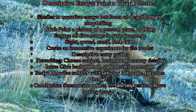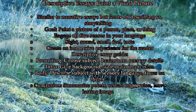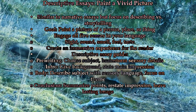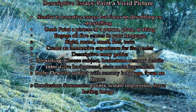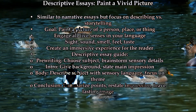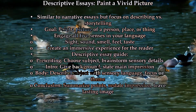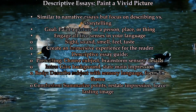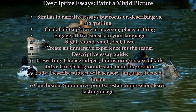Descriptive Essay Guide. 1. Pre-writing. Choose a subject. Brainstorm sensory details and observations. 2. Introduction. Provide background, state main impression or theme. 3. Body paragraphs. Describe subject in detail, use sensory language and figurative devices, focus on specific aspects and contribute to the overall theme. 4. Conclusion. Summarize main points, restate main impression, leave a lasting image.